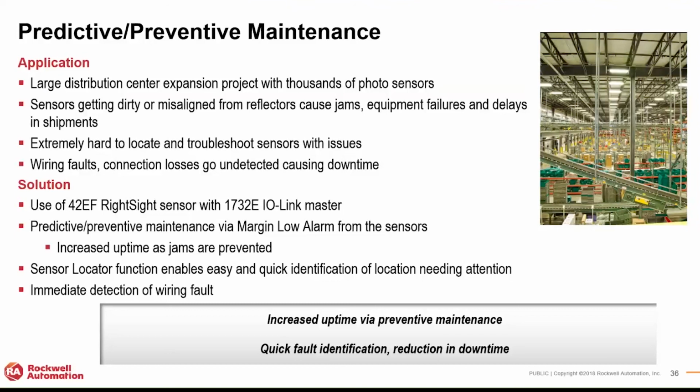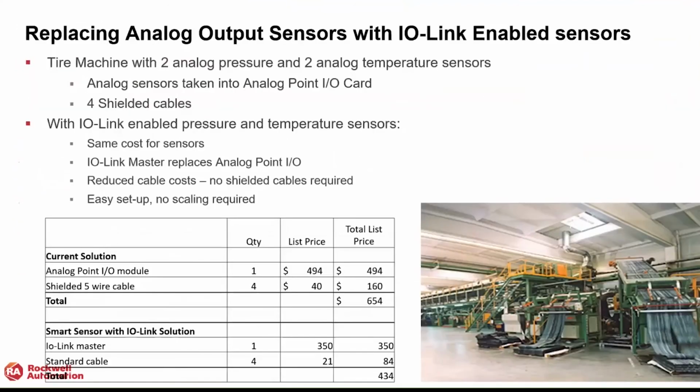By the way, in this plant, you would ask, if the sensor is supplying the output to the zone control module, then how do you get the output to the IO-Link master? Well, a lot of our sensors have 2 outputs, and this sensor also has 2 outputs, light off, dark off. So they get the message. One of the outputs they connect to the zone control module, and the other one goes to the IO-Link master for all kinds of diagnostics.